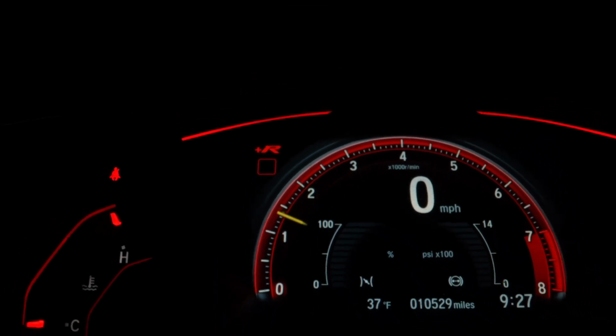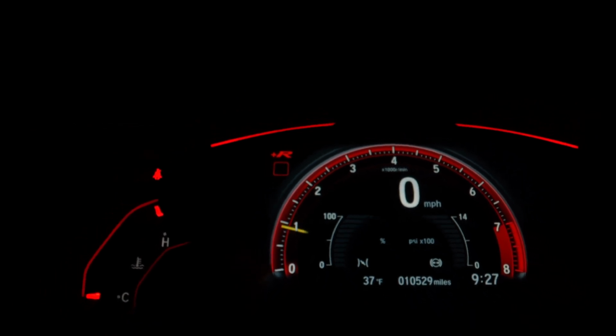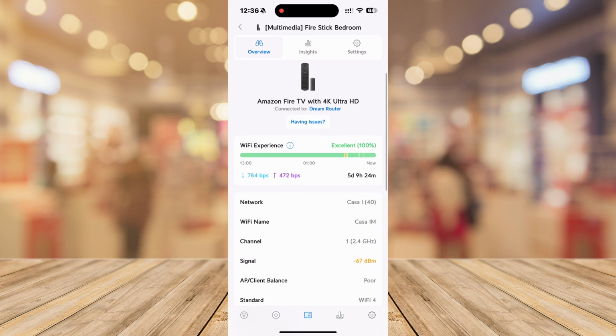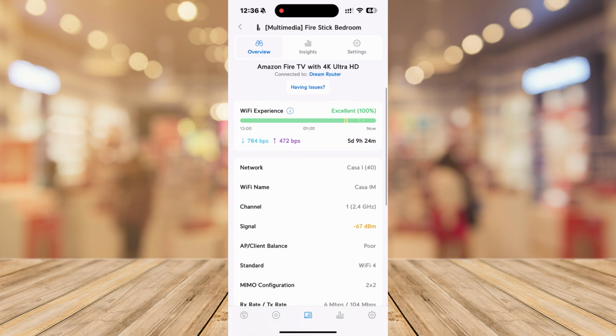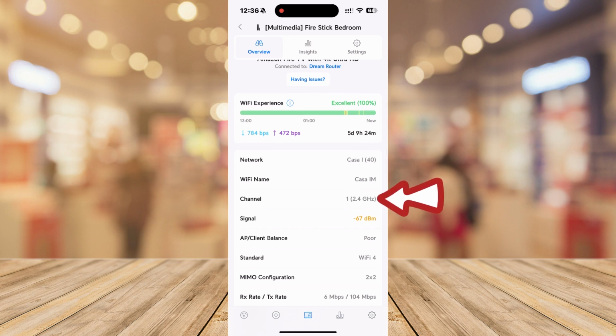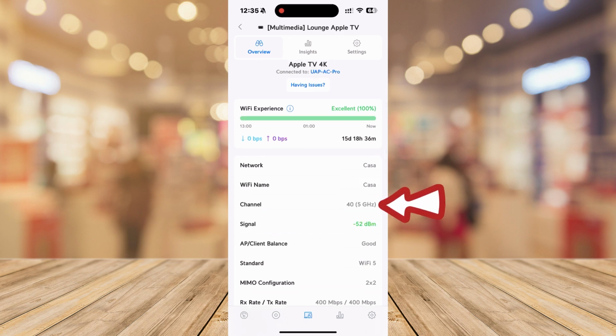For those of you who do not have time for the full video, the quick answer is never to connect to 2.4 gigahertz only networks. Only 5 gigahertz, as for reasons beyond my comprehension, Apple TV just doesn't like that 2.4 gigahertz. This is especially important for those of us with more complicated network setups than just an ISP-provided router. Now, if you stuck around to learn the full story, here it is.